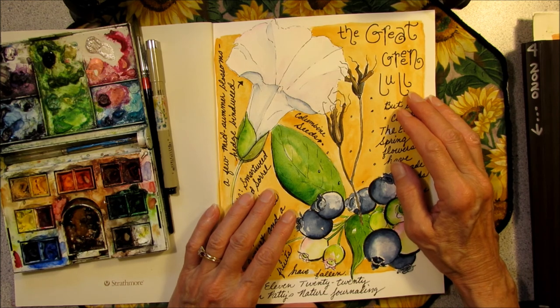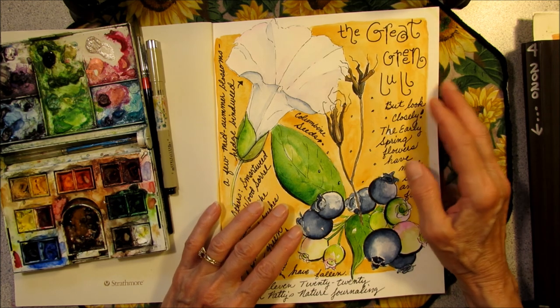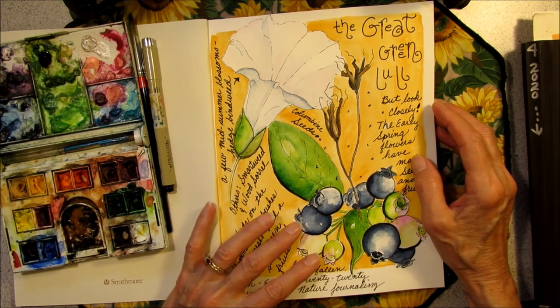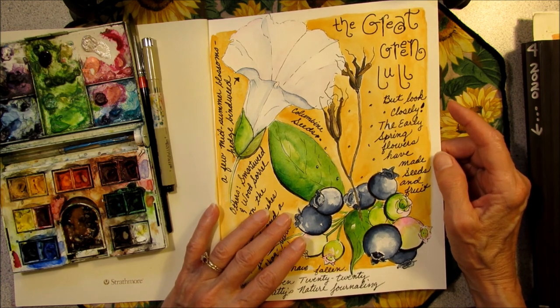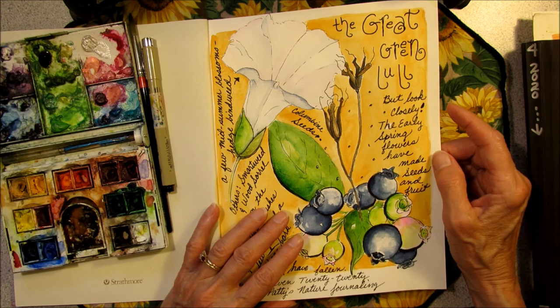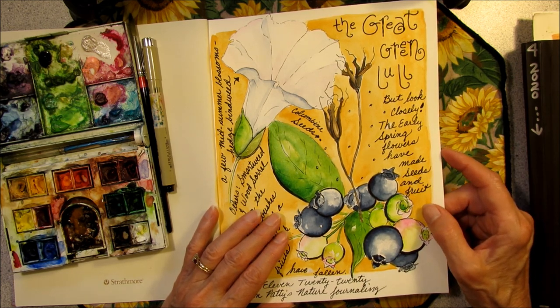I call July midsummer or the Great Green Lull. Summer hereabouts is considered to be June, July, and August, but sometimes June and August are both transitional months, so July is in the middle. And as you look around, everything is green, green, green, but there doesn't seem to be too much else going on. But look closer. You can see that the spring flowers have made seeds. And some have made fruits and berries.